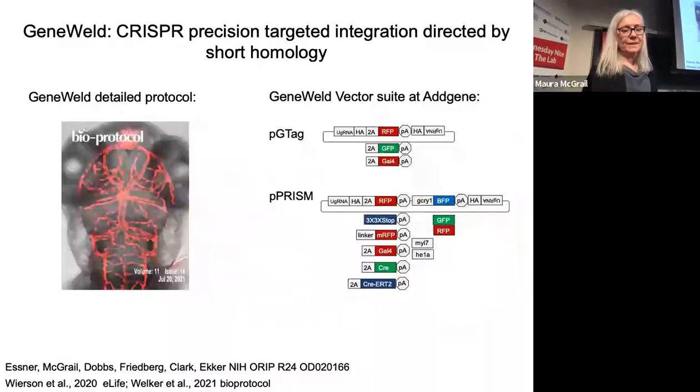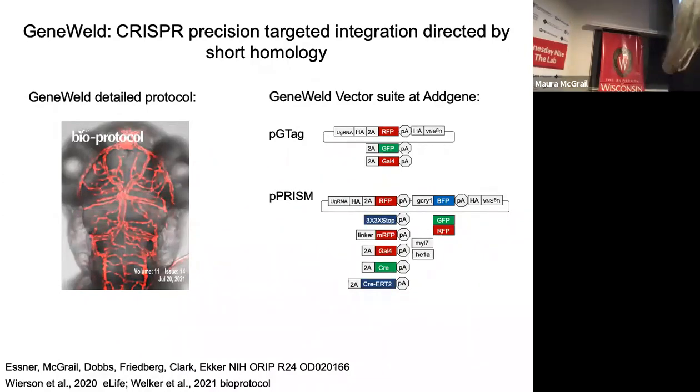As part of this work, we developed a highly detailed protocol. We published it in Bioprotocol. And we also have a suite of vectors that can be used with this GeneWeld approach for integration. So we've got vectors with different reporters. If you just want to make a 2A GFP or an RFP, or you want to integrate Gal4, these are available at AbGene. We also have another suite of vectors called PRISM, and this is for precise integration with secondary marker. And these cassettes have, in addition to the primary thing that we want to integrate into the genome, a linked secondary marker with a tissue-specific promoter that drives expression of a reporter, lens GFP, heart GFP, hatching enzyme.